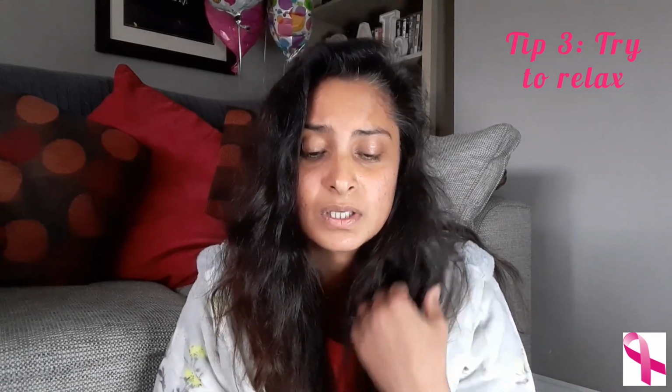Another tip I would say is to try and relax. I think I was quite tense during my treatment while she was injecting my hand, and since my treatment I've been in quite a lot of muscular pain down my neck and my shoulder and my back and my head, to be honest. So the more you relax during the session, it probably would alleviate some of the pain that you may feel afterwards.